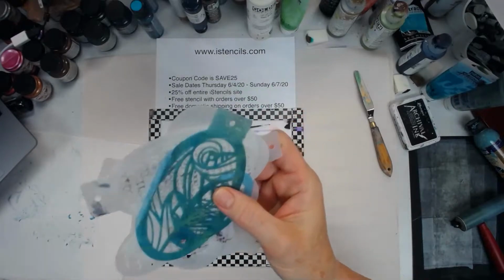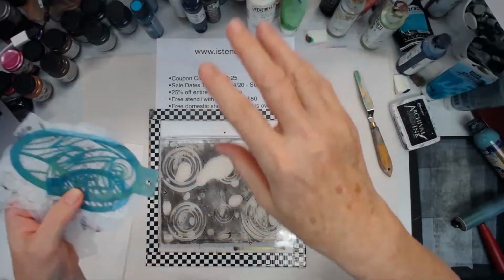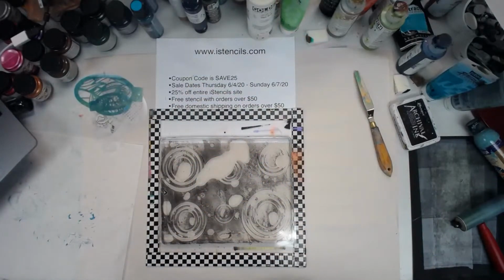I'm going to take some of these little badass minis, they call them BAMs, and put little pops of color over top of some of the prints that we did, to show you how to add another layer, not necessarily on the jelly plate, although you can.